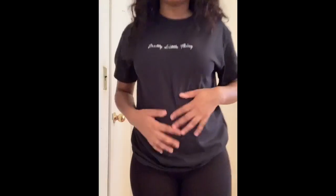Next outfit. Second outfit was practically the same thing, just in a different color. Honestly, I prefer this shirt more. So this is the outfit. I have on the same leggings as before, but I do have two pairs. I did purchase another pair, both in a size 4.